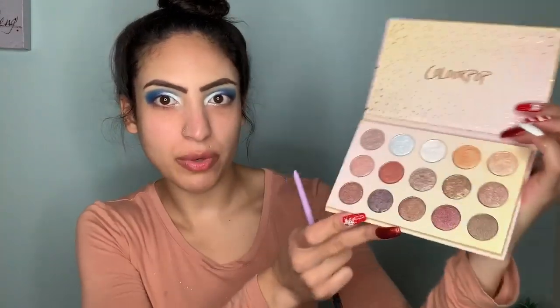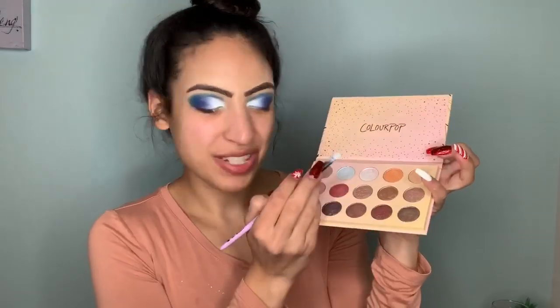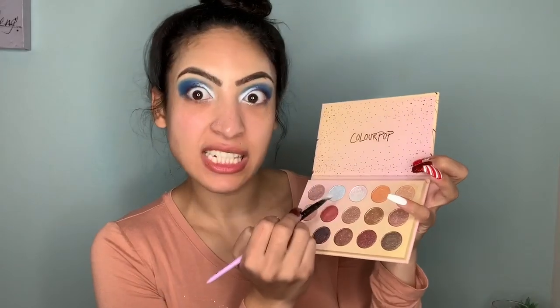And now I'm going to be using the ColourPop Golden State of Mind palette. I love this palette. It's so shimmery and glittery. So I'm going to be using this really icy shade right here. And I'm going to put this on my brow bone and the inner corners of my eye. I'm feeling icy.